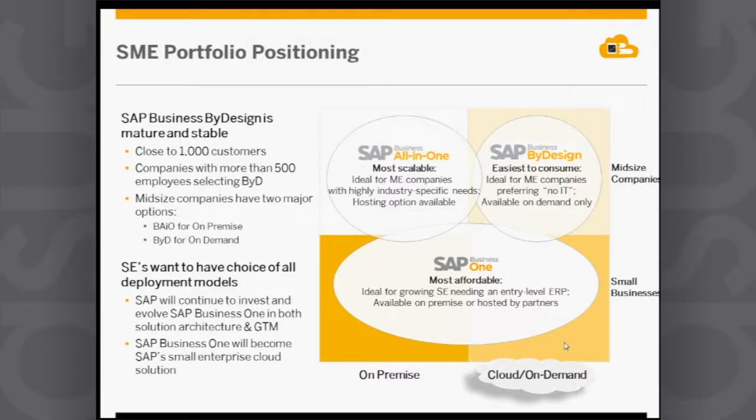But SAP Business One, where does it fit? One application that's ideal for growing small enterprises and lower mid-sized enterprises. It's available in the cloud, hosted by our cloud partners, or it's available for you to run on-premise. So that's the products that we have in our product portfolio.